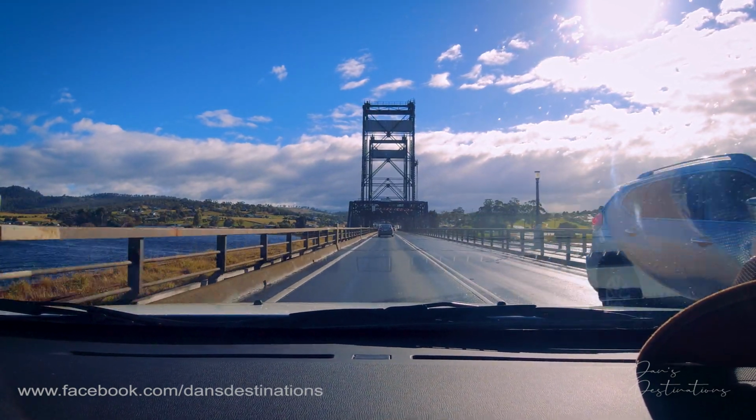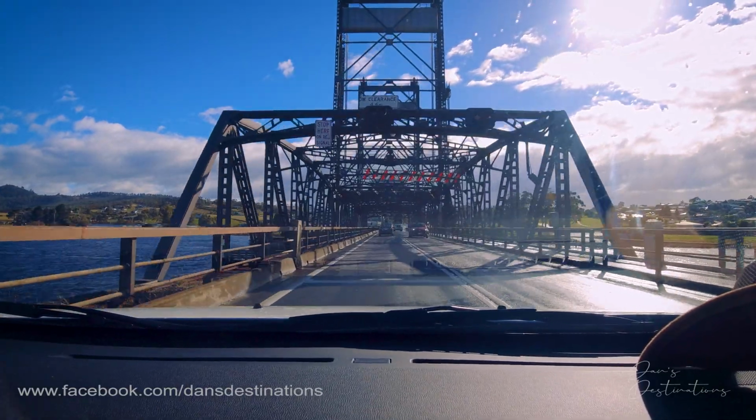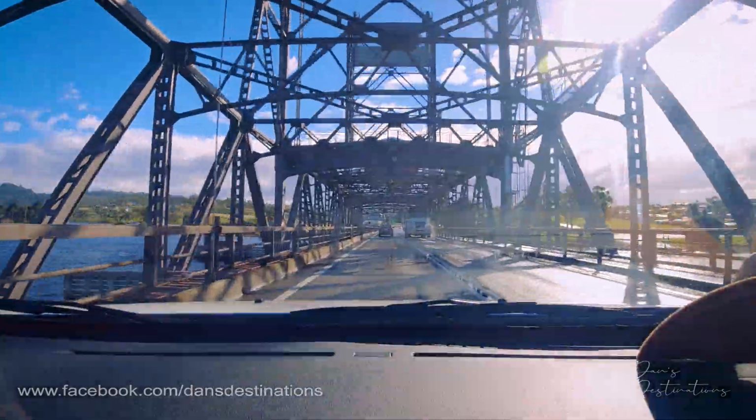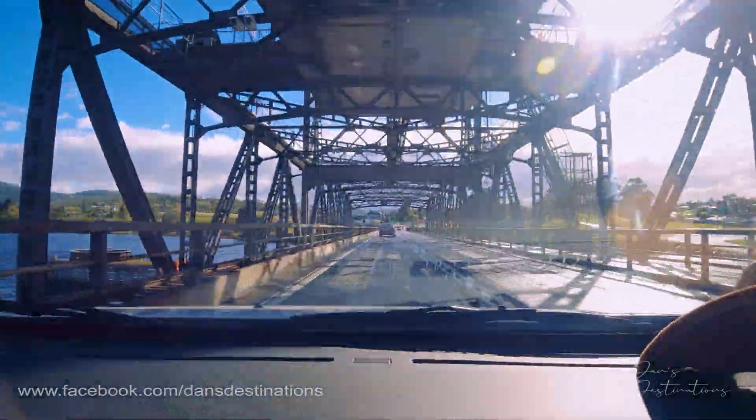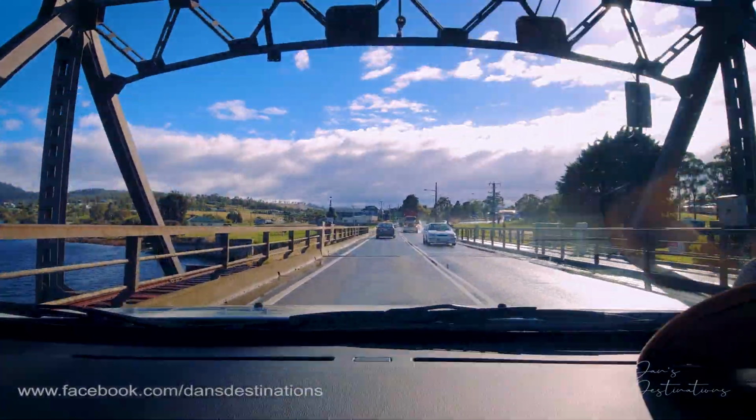The lifting section is one of the only few remaining in the Southern Hemisphere, and it is the largest of its kind remaining in Australia. These days, the bridge openings are infrequent, although the bridge lift remains operational.